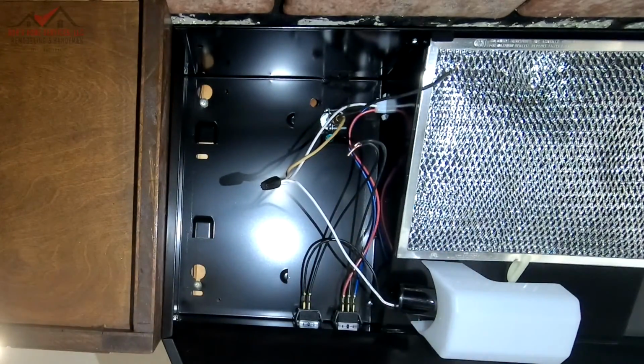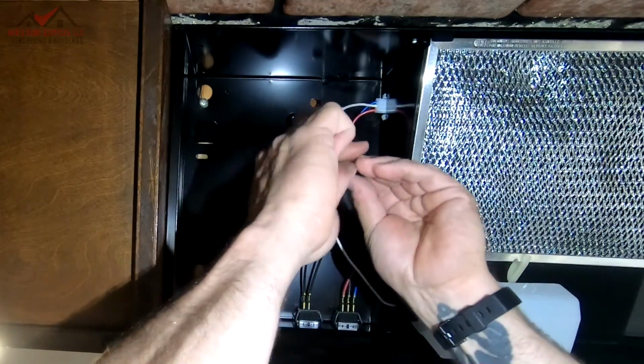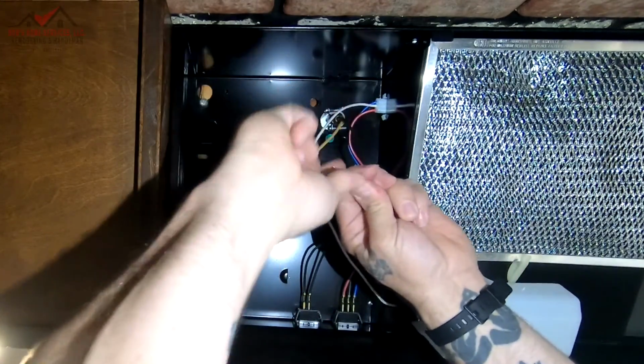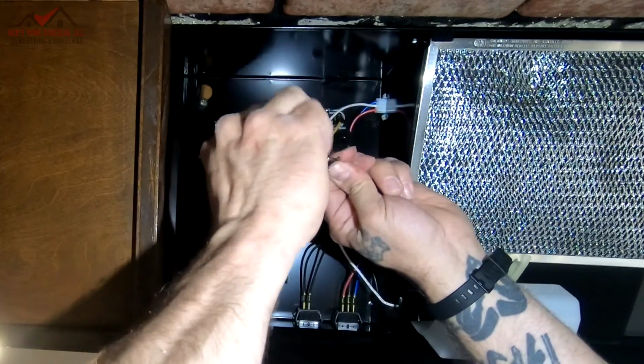Black to black, white to white, or if it was an outlet or something like that, or if it had connections like screws that you connected to, black to gold, white to silver. That's as simple as it gets. Let's get this connected.